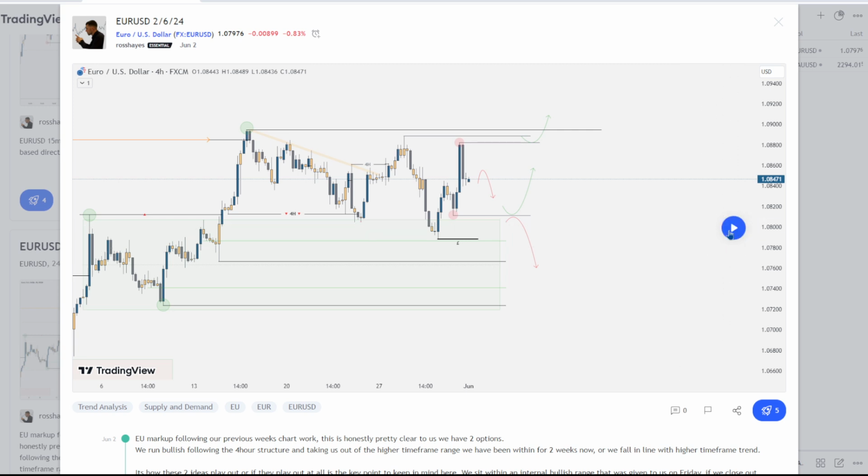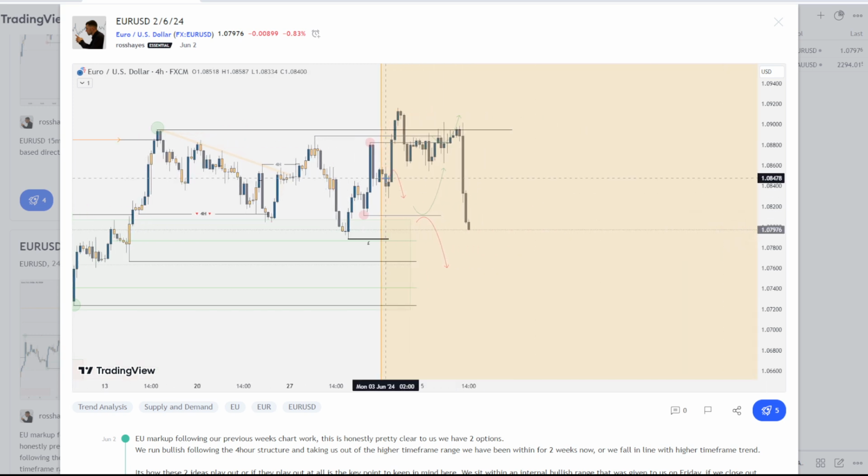So when I play this forwards here, you'll see that price actually didn't play lower, which is fine. It played bullish within the bullish range that we had between this point and this point. It's actually highlighted in red. And we ran the high. Now from here we ran the high, we pushed up slightly, and then we've broken down with, I believe it was the NFP on Friday, which has actually shifted us into the bias that we want to follow, which is higher time frame bearish.